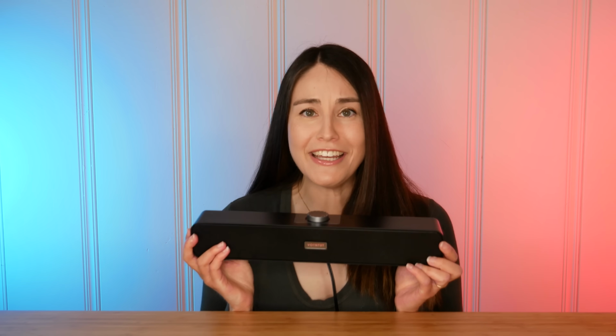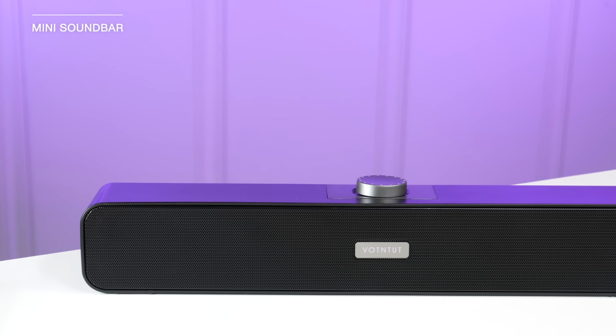Look what we have here. It's a mini sound bar for $22. This is the Votnut. I don't know. The whatnot. I'm just gonna call it that mini soundbar. But just look, seriously, how adorable is this?